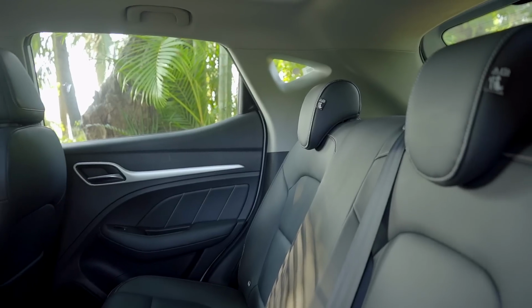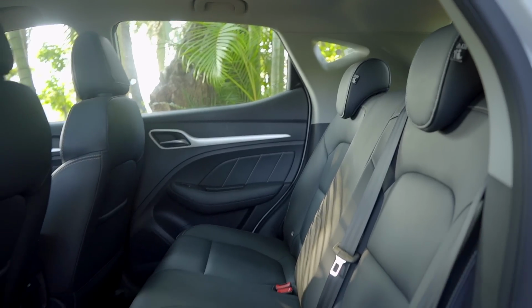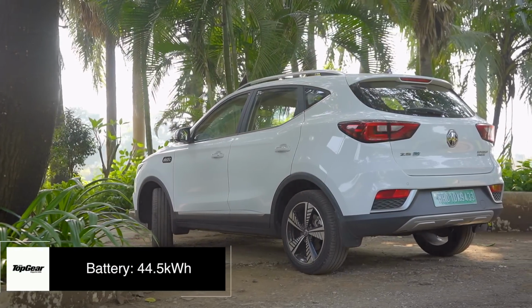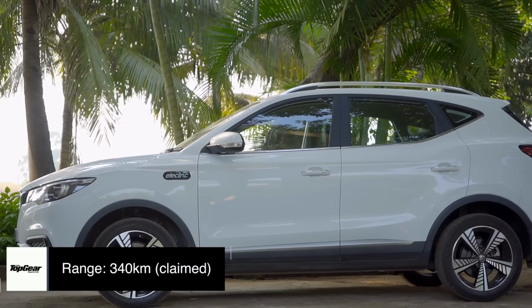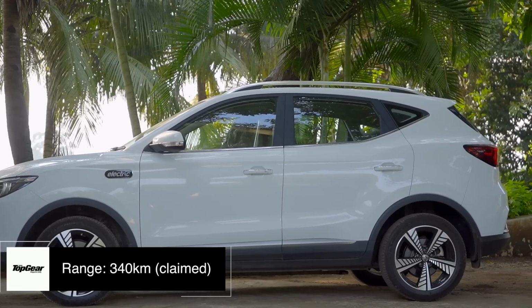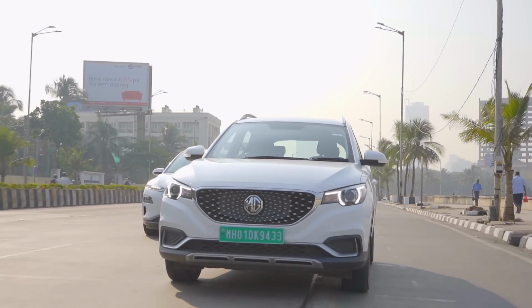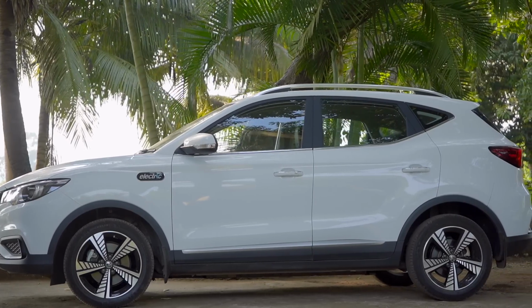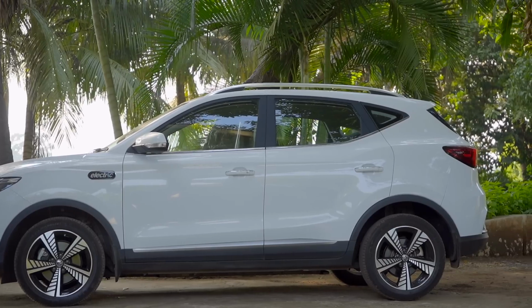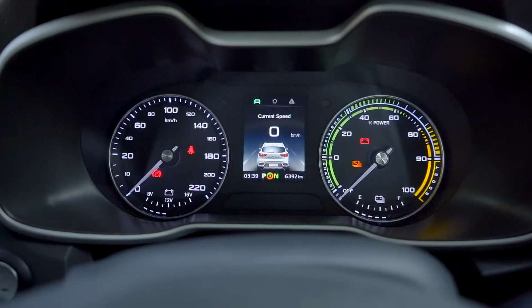Space and roominess is impressive. Traveling with 4 adults in the ZS EV shouldn't be a hassle. The 44.5 kWh battery is the second largest of the lot and claims a range of 340 kilometers. Real-world test figures are closer to the 280 mark, and that sure is impressive. It's a perfect family EV, striking the right balance between space, range, practicality, and looks. No wonder its sales numbers are on the rise.